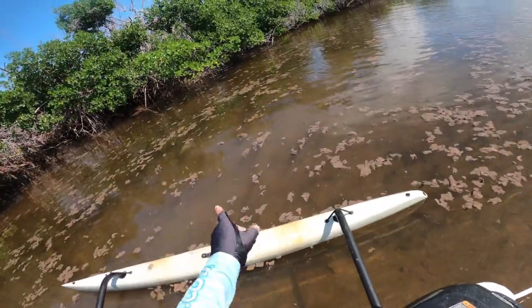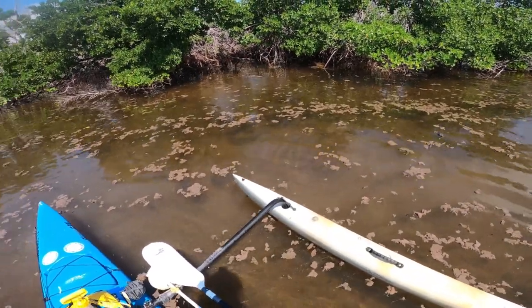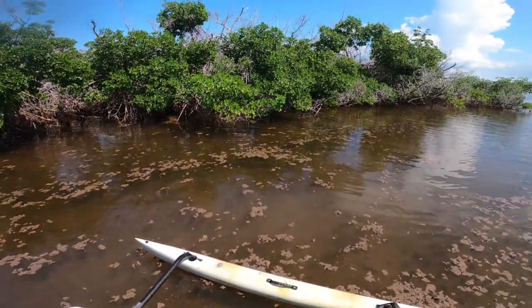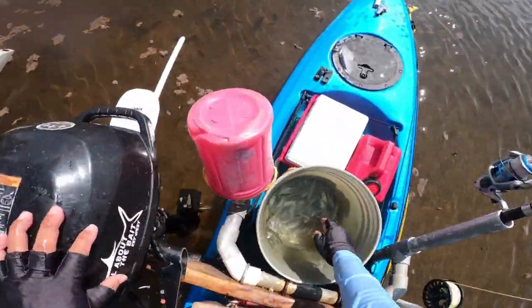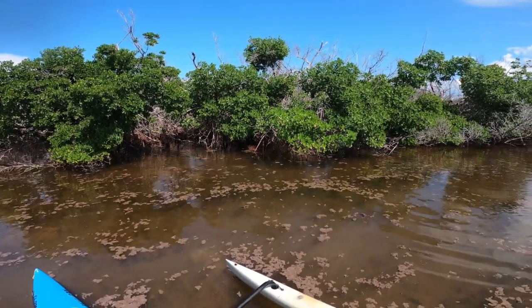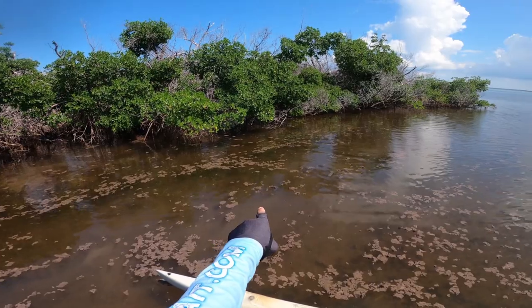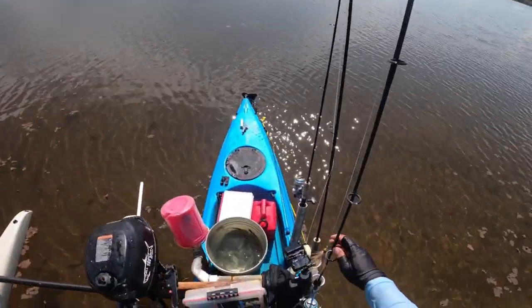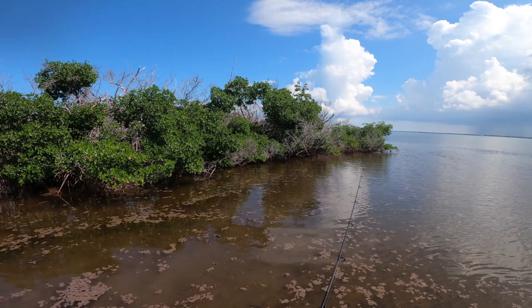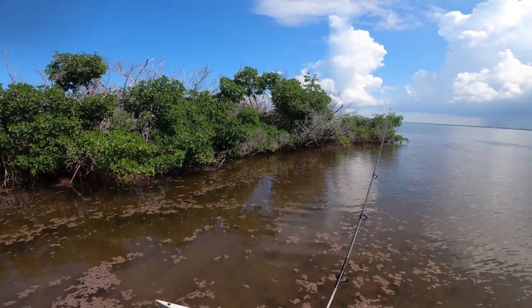Coolio. All right, there's a big old massive school of them right here. I want to feed them, but I don't want to throw it right on them. Huh, they're not eating them. They're very suspicious. Oh, that's too close. Ooh, that's not a tarpon there. Is it? Nope, that's a snook. That one was a snook.